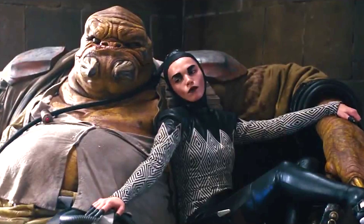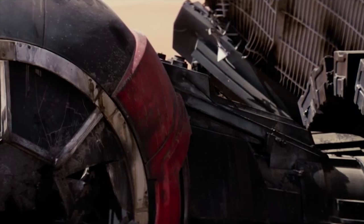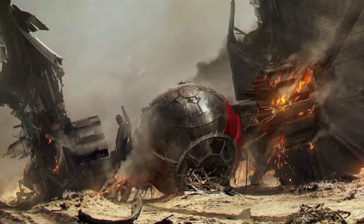A lot of people are calling her the new Slave Leia, but I'm not going to think of her that way, just because it doesn't look quite that salacious. Which is interesting, because the name of Jabba's pet was Salacious Crumb. Here's a shot of a crashed First Order TIE fighter. The only thing that looks really different about this is the fact that they gave it the black paint job. Otherwise, it looks pretty close to the classic TIE fighter. There are rumors that this could be Finn's TIE fighter.